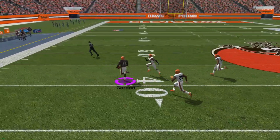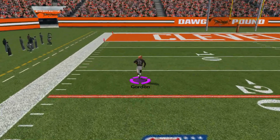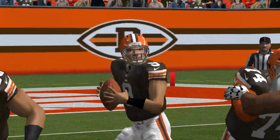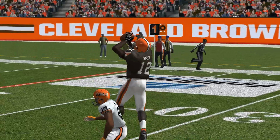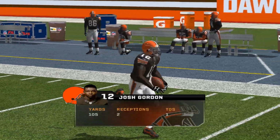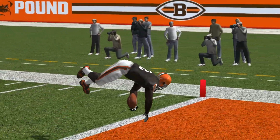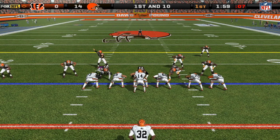completes it to Josh Gordon, and he's running. He is in the clear, folks. 30, 20, 10, touchdown Browns. Leon Hall gets turned around, a whiff by both Reggie Nelson and Emmanuel Lamour, and Josh Gordon goes the distance, 80 yards for the score. And not bad style points at the end of the run. That puts the Browns up 14-0 in this ballgame.